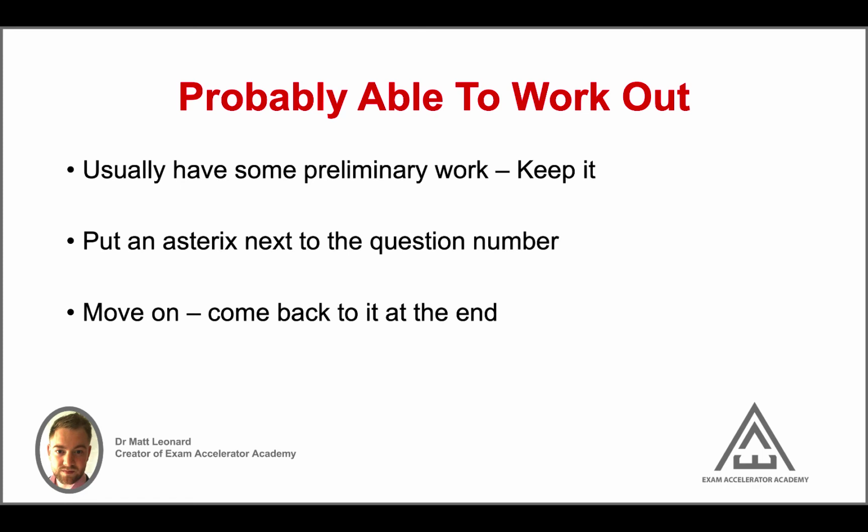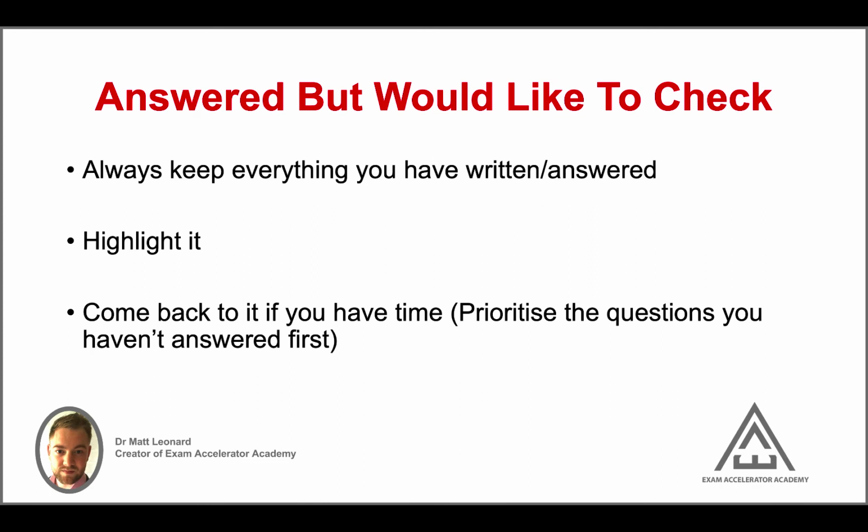And put a big asterisk next to the question number. So far you've got a tick next to the question number if you don't know what to do with it and you've just guessed. And then you've got an asterisk next to the ones which you've half worked out and you need to come back to. And then you've got something that you've answered, but you would like to check ideally.